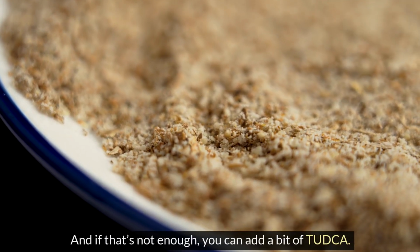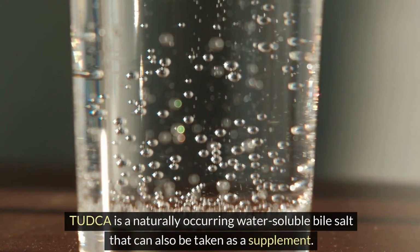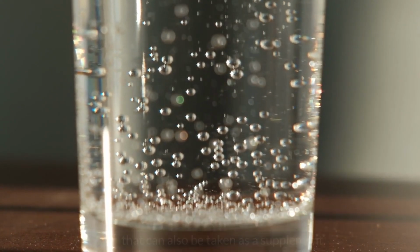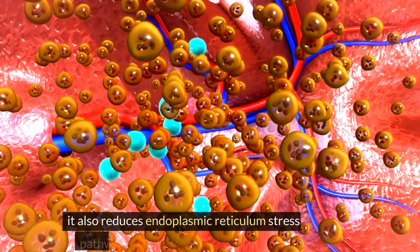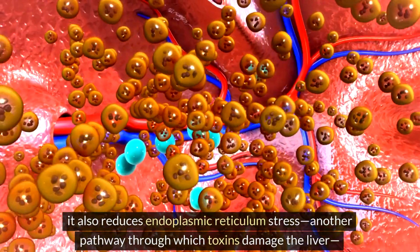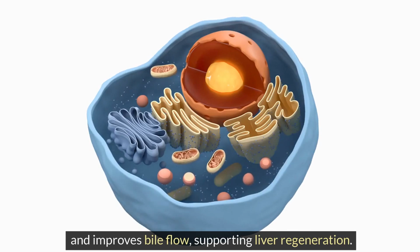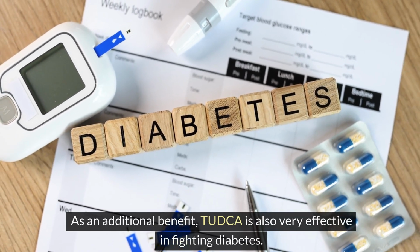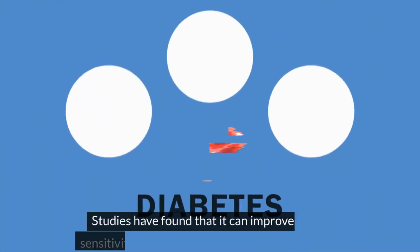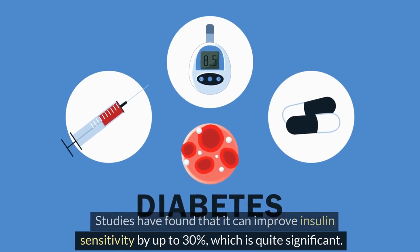And if that's not enough, you can add a bit of TUDCA. TUDCA is a naturally occurring water-soluble bile salt that can also be taken as a supplement. Now, TUDCA doesn't just protect the liver by reducing inflammation and oxidative stress like NAC does. It also reduces endoplasmic reticulum stress, another pathway through which toxins damage the liver, and improves bile flow, supporting liver regeneration. As an additional benefit, TUDCA is also very effective in fighting diabetes. Studies have found that it can improve insulin sensitivity by up to 30%, which is quite significant.